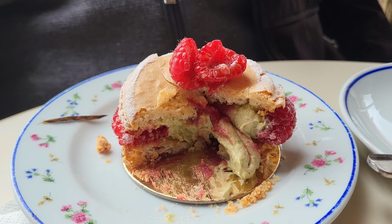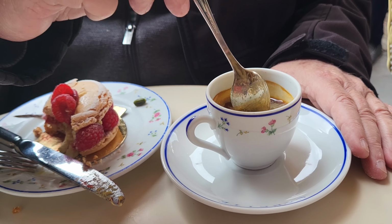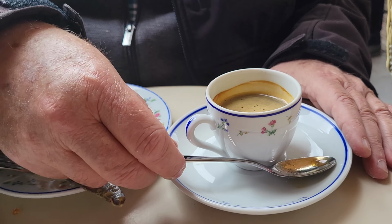This is an expensive pastry, but I mean, come on. I'm in Place des Vosges, under the arches. Probably paying for the setting, but this is really great. Great thing to come in the afternoon. Get yourself a drink, a coffee, a cappuccino, café crème, and a pastry.